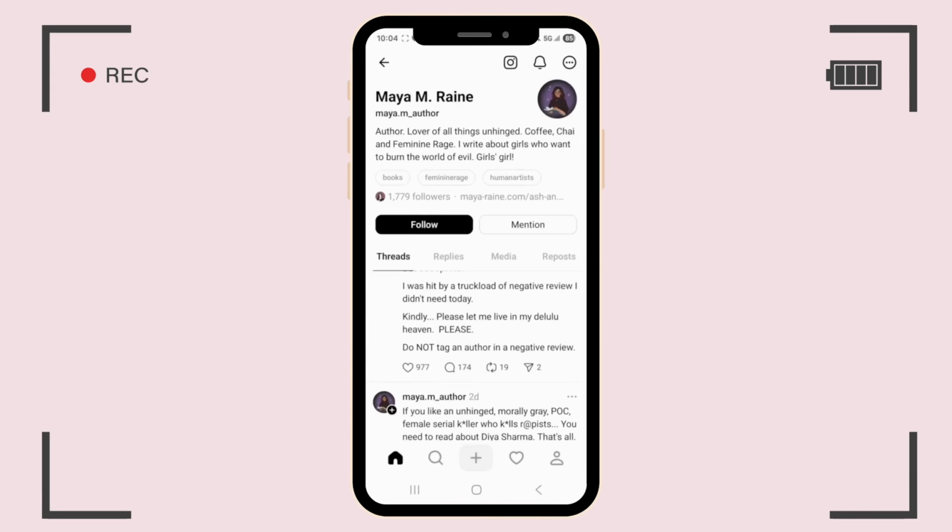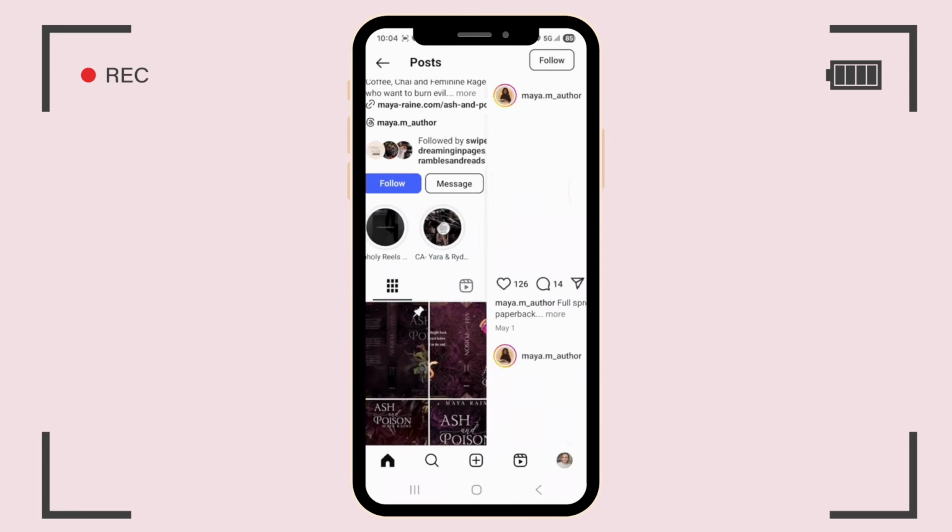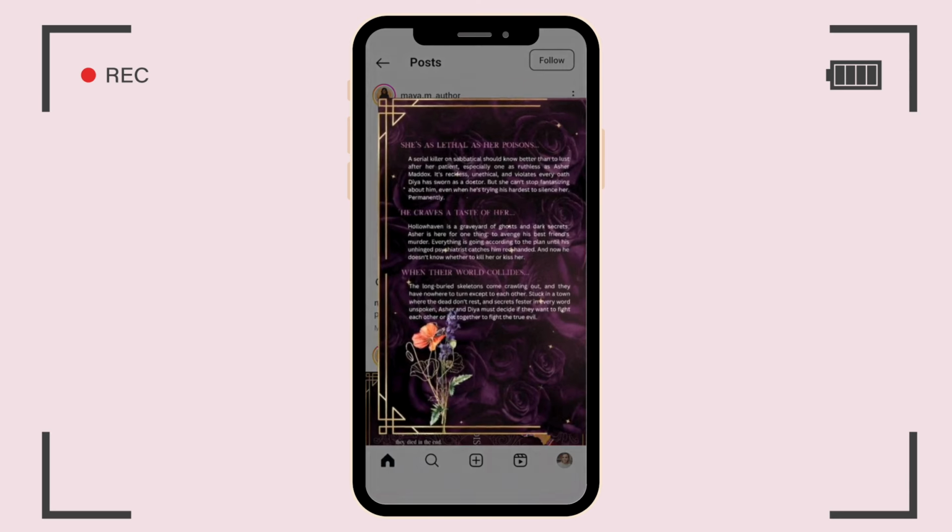The next book I added, I found on Threads, and I'm almost never on Threads because quite honestly, it is just an echo chamber of people complaining all the time. Sometimes on my Instagram, I do get little suggestions, and I think that's how I found this one. It was from an author who talked about how they got tagged in a negative review, which is absolutely tragic.